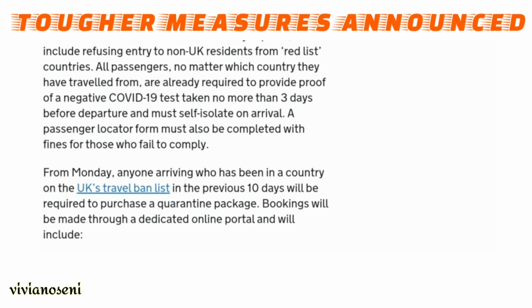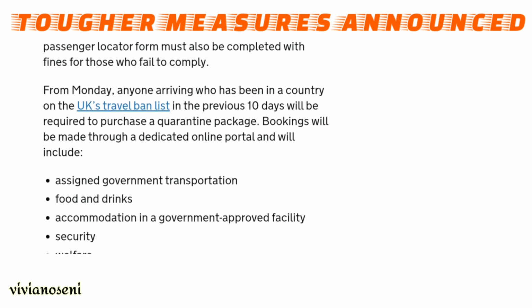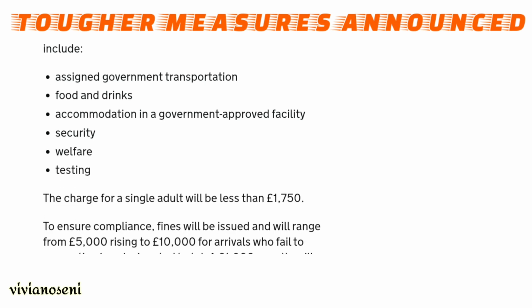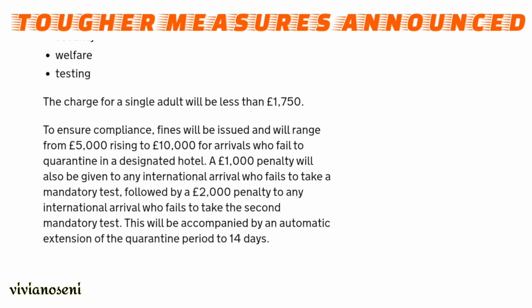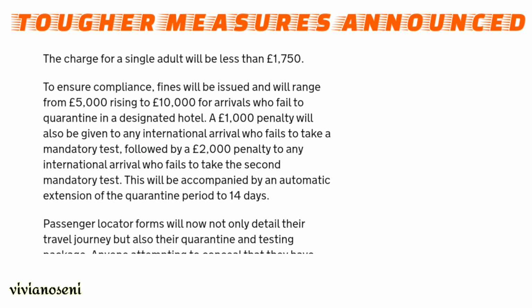From Monday, anyone arriving who has been in a country on the UK's travel ban list in the previous 10 days will be required to purchase a quarantine package. Bookings will be made through a dedicated online portal and will include assigned government transportation, food and drinks, accommodation in government-approved facilities, security, welfare and testing. A charge for a single adult will be less than £1,750.